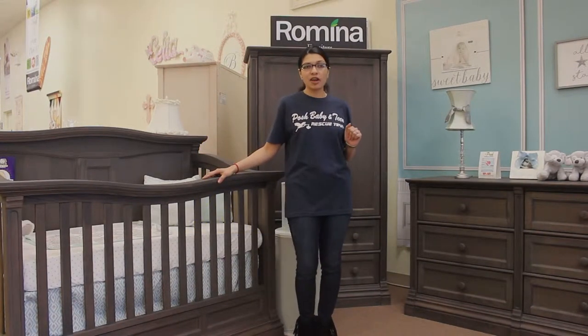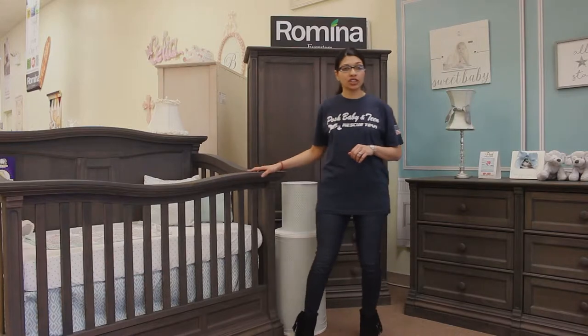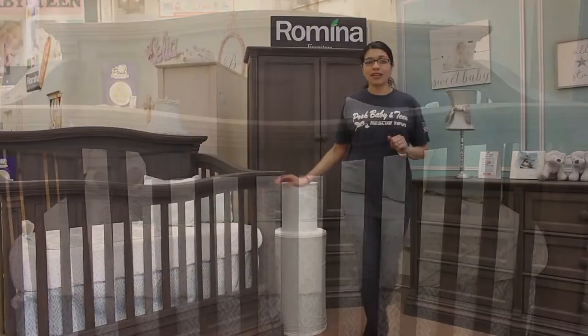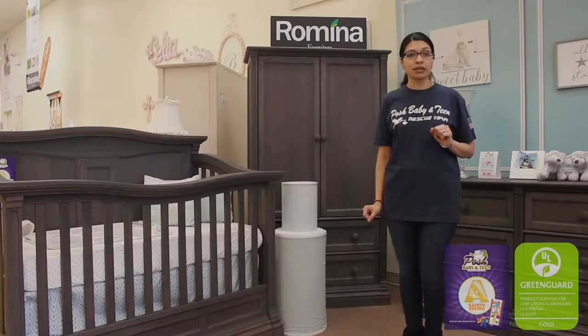Since 2006, we have been your premier destination for expecting parents. Designed to meet all of your baby's growing needs, the Romina Imperio collection is available here at Posh Baby. Manufactured in Europe and made to last, Romina offers a collection that is Green Guard Gold certified and holds an A rating in the Baby Bargain Book.